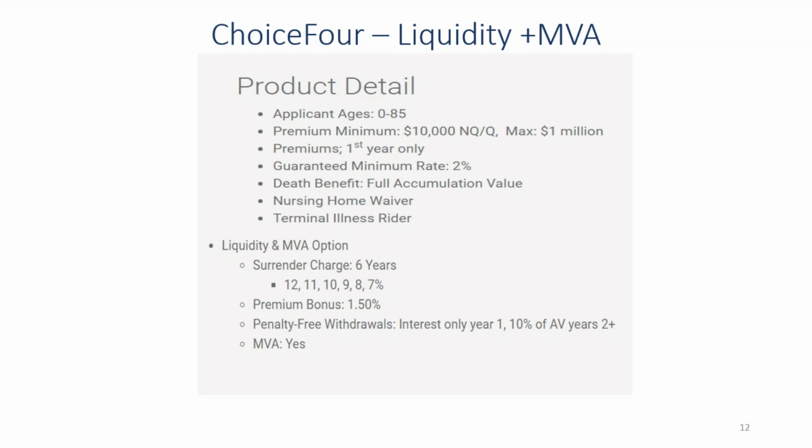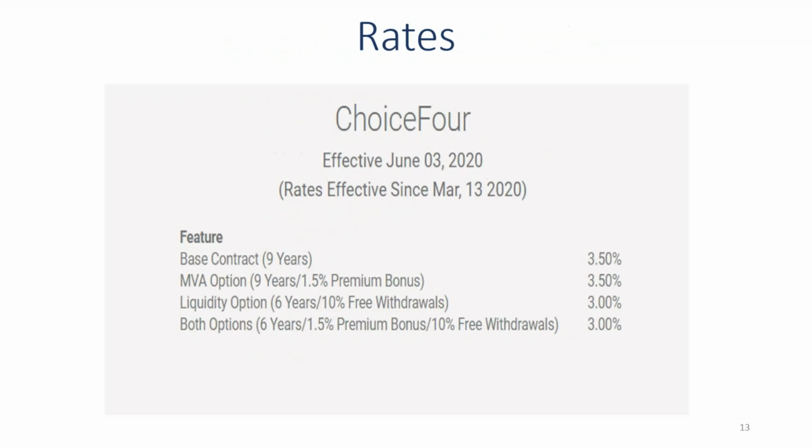And the client does have the full death benefit, and they do have the option to take 10% annual free withdrawal after year 1. So this is a great product for clients. Like I said, it is Equitrust's #1 product, has been for years, and I've been working with this product for over 6 years. And I can tell you it's a great product for clients who don't want to lock up their money too long and they're conservative. All right, I think that's all for the annuity products.